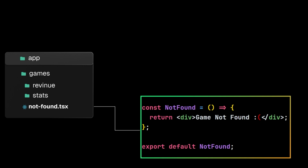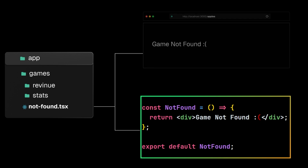Back in my games directory, I'm going to define my not-found.tsx file, and inside this file we are going to define our component which will just say game not found. Or basically you can put anything that you prefer, but in my case I'm only going to specify that. Now if I visit localhost 3000 and a page which is not available inside our project, for example if I go to apples, it's going to show us game not found, that same error which we already put inside our not-found component.